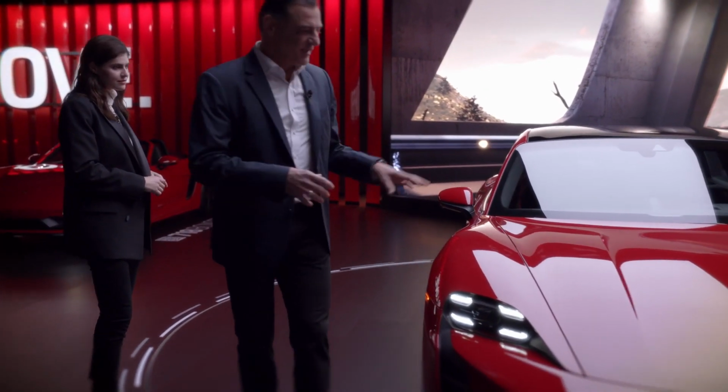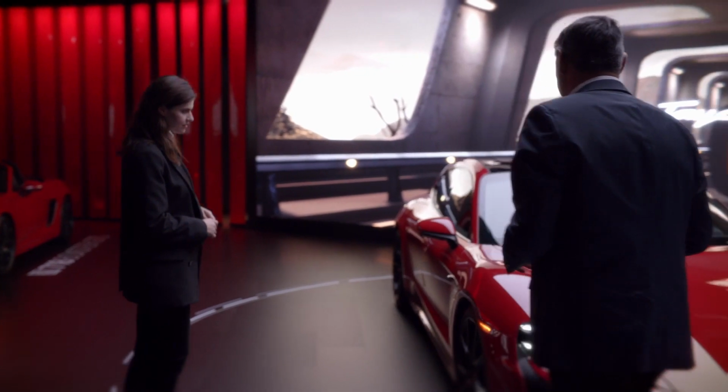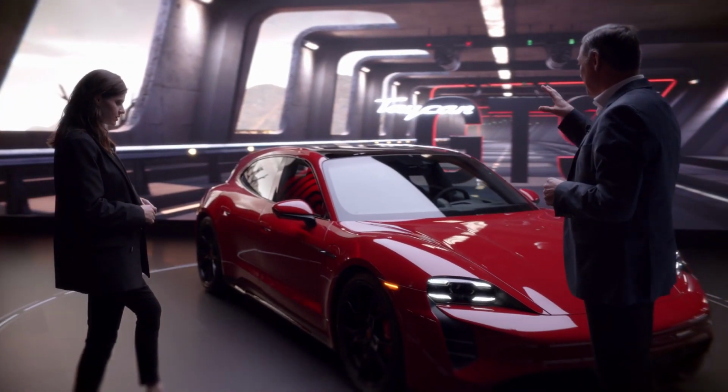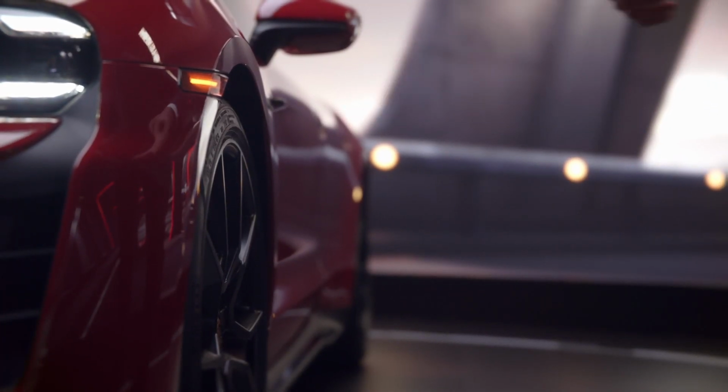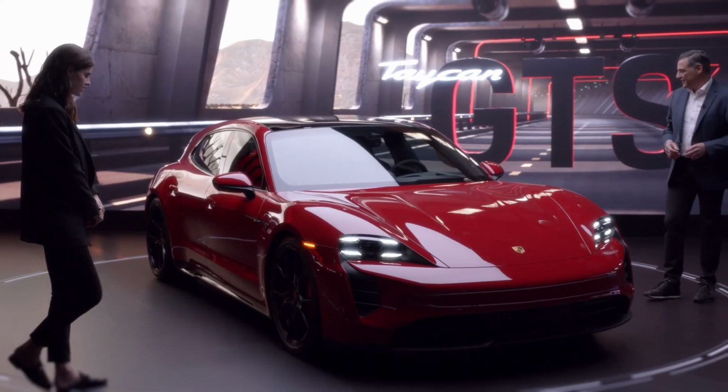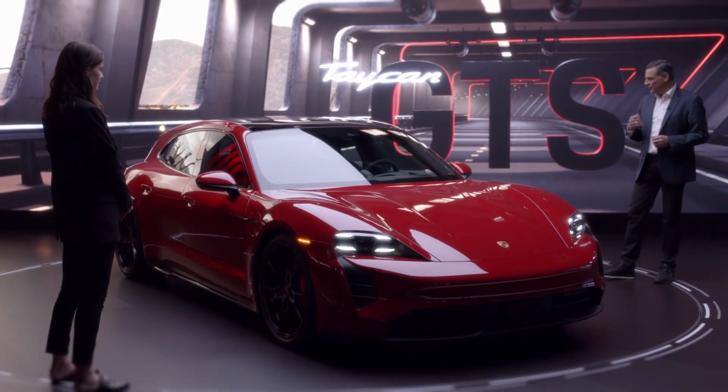We have the carmine red for the GTS family, and it lives from the contrast of the black and carmine red. And this is typical GTS DNA. So even the calipers are colored in red. The door seals are a gloss black.